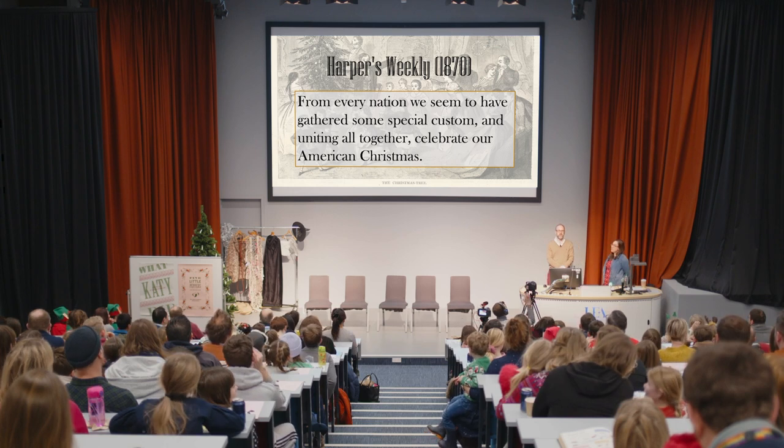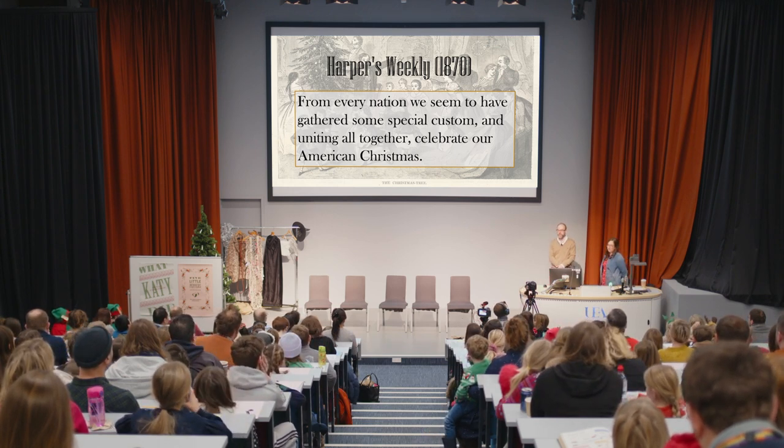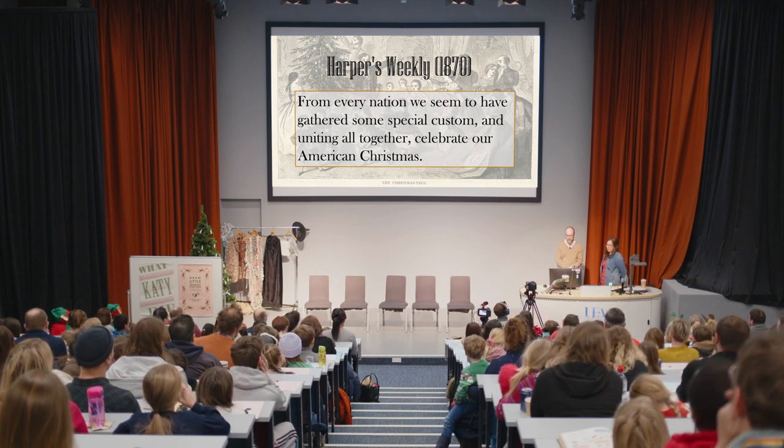But another thing we noticed about these books was that while these Christmases could look very familiar, the way that Americans celebrated Christmas in the 19th century could also look quite strange to us today. People brought their Christmas traditions to America from all over the world. As Harper's Weekly put it in 1870, "From every nation we seem to have gathered some special custom and, uniting all together, celebrate our American Christmas."